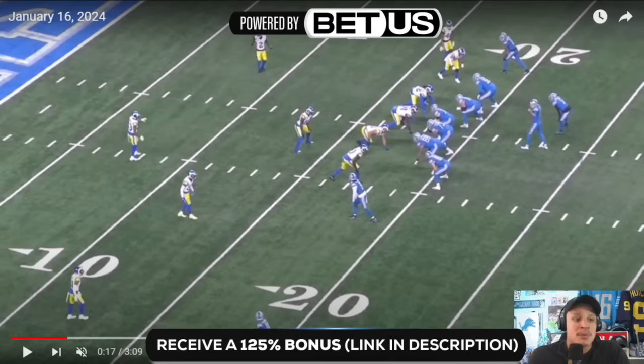Meaning that they couldn't overload one side and make it a 3-by-1 or a 3-by-2 and then get tough matchups one-on-one with Aaron Donald, right? They couldn't do that because they had to respect the fact that we could run the football on first and second down. So the Lions passing the ball aggressively on first and second down, I think, allowed them to really help themselves in pass protection.